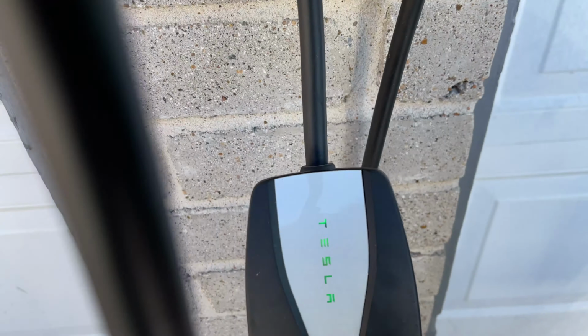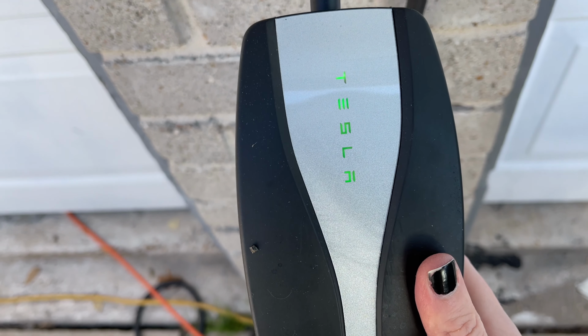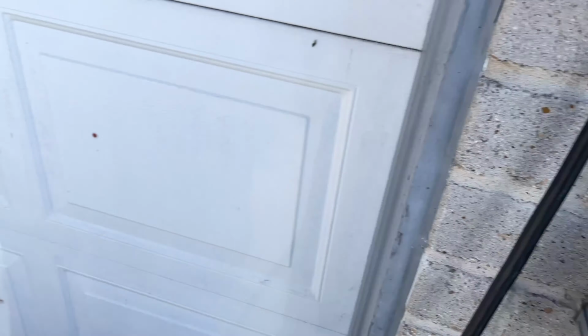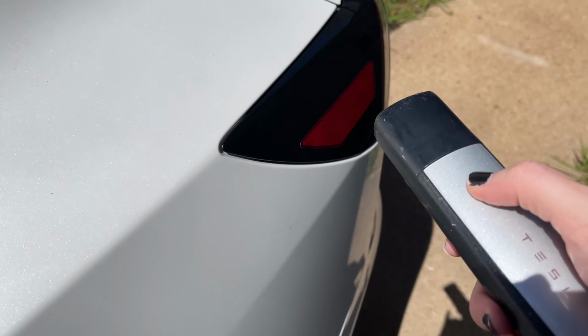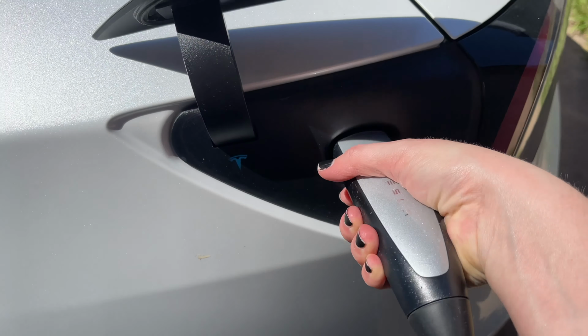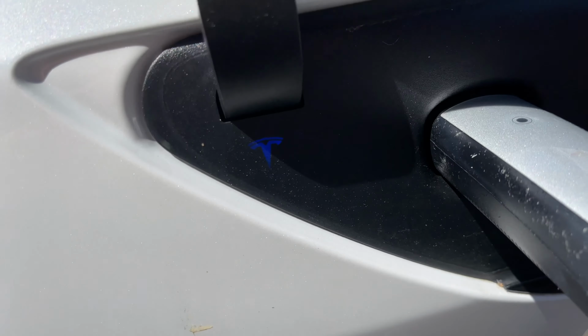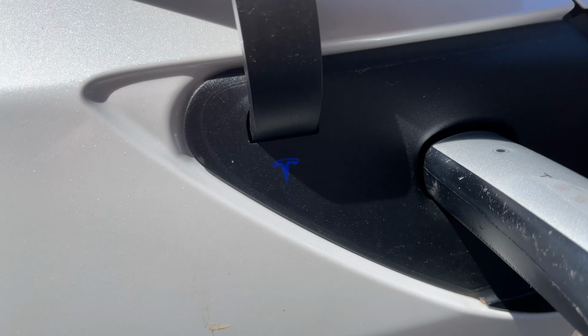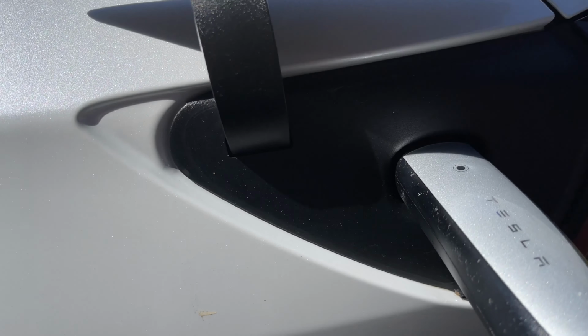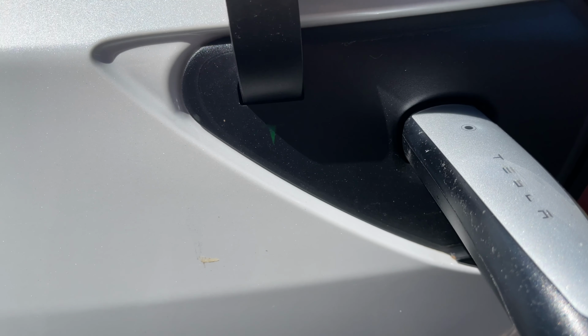We're hoping to see green, so it should be good now. So we're gonna take this, plug our car back in. It should turn blue, which it did. It'll start flashing. You heard that click over here on the mobile connector. That's it resetting, and now it's flashing green, so now it's charging.